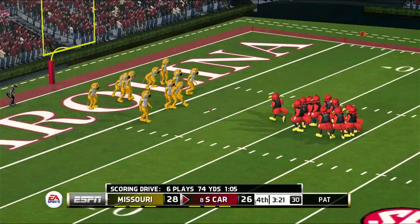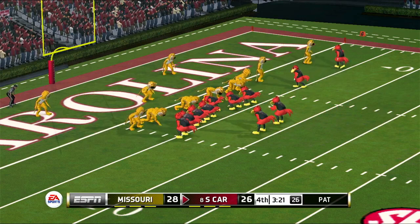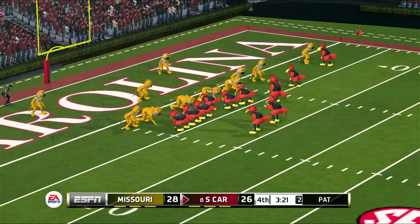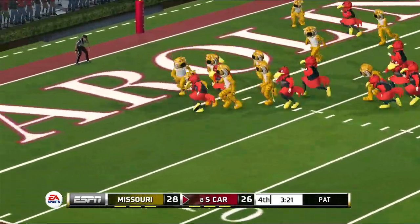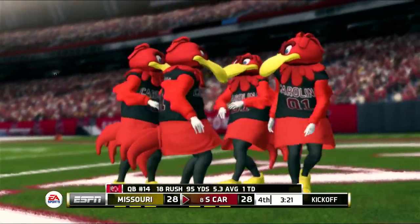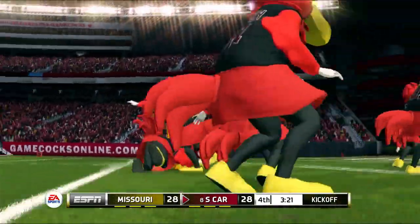Very important play coming up, and if they can get these 2 yards, we'll have a tie ball game. Scrambling around. He's in for the conversion. Those guys just came through with probably the biggest play of the game. They had to get the conversion, and they got it.